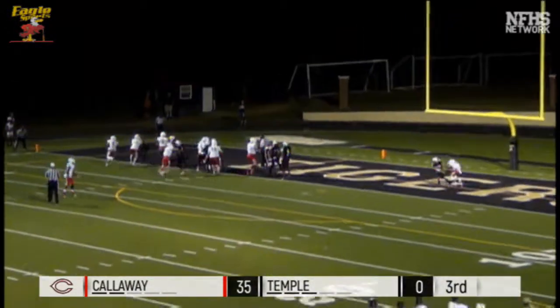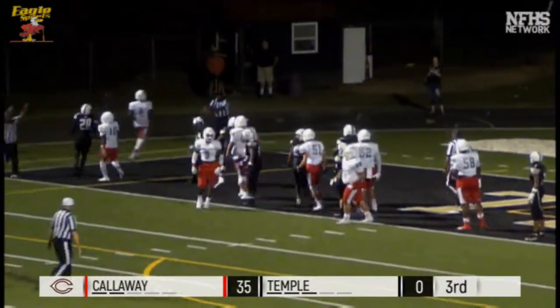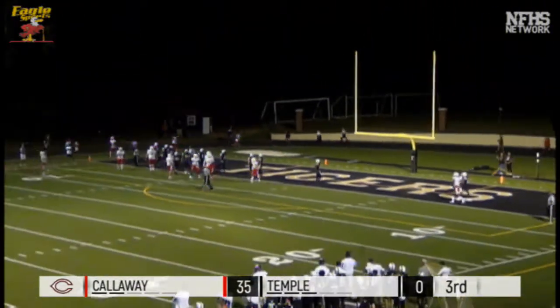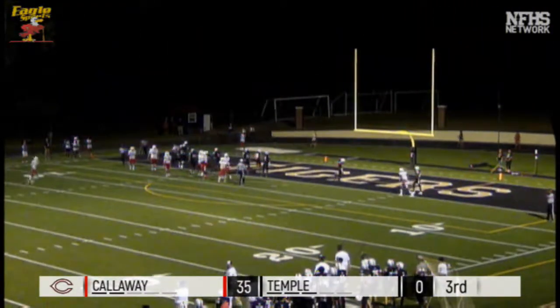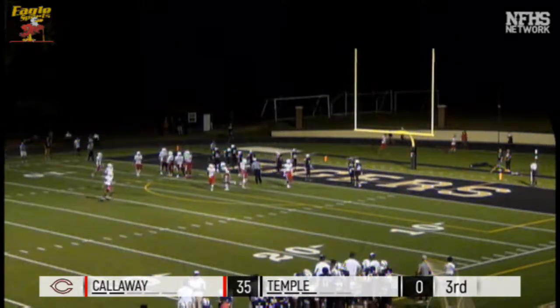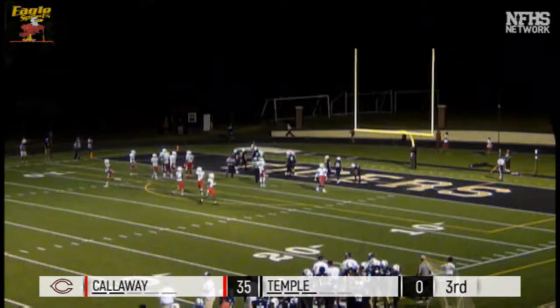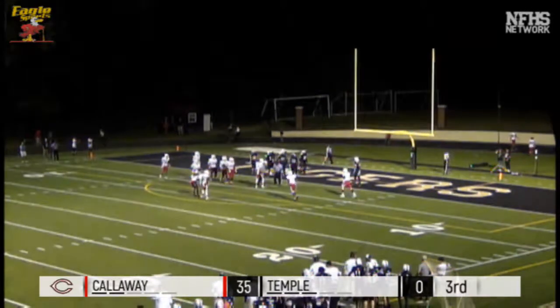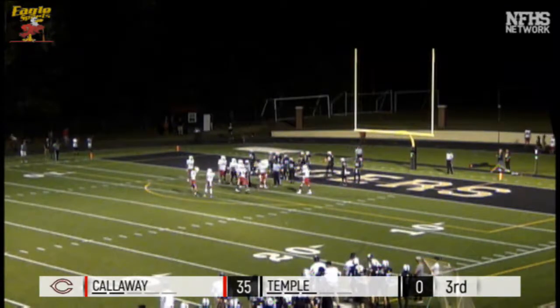He's going to take the handoff off left end, and he's going to walk into the end zone for the Callaway touchdown. That is the 2nd score of the night for the 5-star running back from Hogansville, Georgia. And that's going to put the Cavaliers on top 41-0 with 1:20 to play in the third quarter. And I think that's going to put Tank over 100 yards for the night as well.